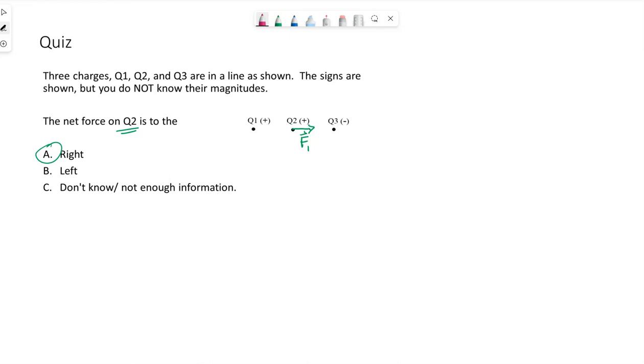Q3 is negative. That means it's going to attract Q2, meaning this force is also to the right. So regardless of how big those forces are individually, when we add them together, we still get an overall force vector that points to the right. And that's why the answer here is A.